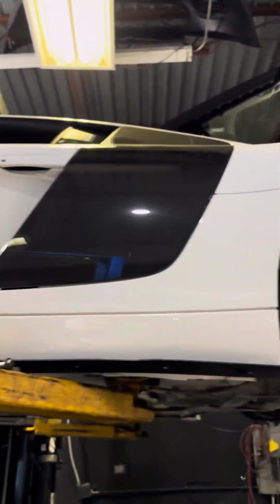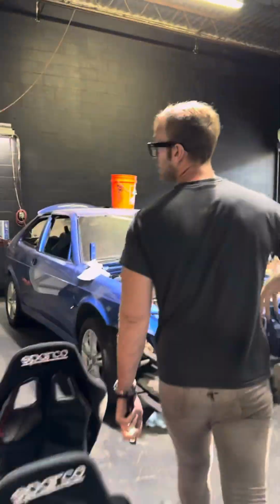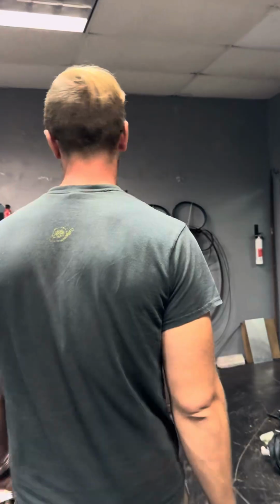Been doing a lot of work on this R8 lately. The R8's just been a bunch of stuff that we've got going on. It's not necessarily performance related. We upgraded the clutch, clutch line, things like that. But that's just basic mechanic stuff, just good upgrades you should do.